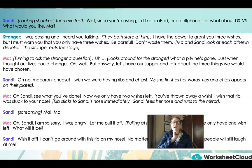"I was passing and I heard you talking." They both stare at him. "I have the power to grant you 3 wishes, but I must warn you that you only have 3 wishes. Be careful. Don't waste them." Ma and Sandy look at each other in disbelief, so they can't believe it. The stranger exits the stage. Ma turns to ask a question. "Oh, what a pity. He's gone, just when I thought our lives could change. Oh well, but anyway, let's have supper and talk about the 3 things we would have chosen."